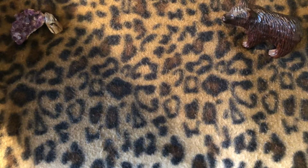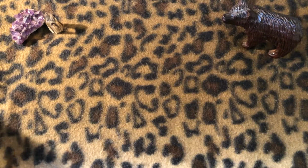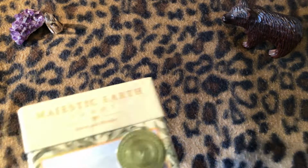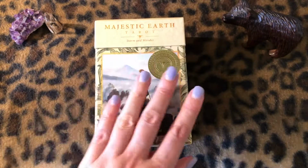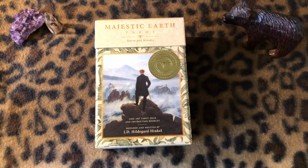Question number 3. The deck other collectors want to steal from your collection. Now, I don't really have any rare decks, but I guess if anyone was going to steal something from my collection, it'd have to be my Majestic Earth Special Edition. And I got the special edition for this because it had been on my wish list forever. And so when they appeared recently on the website, I'm like, yes, I'm getting one of those.